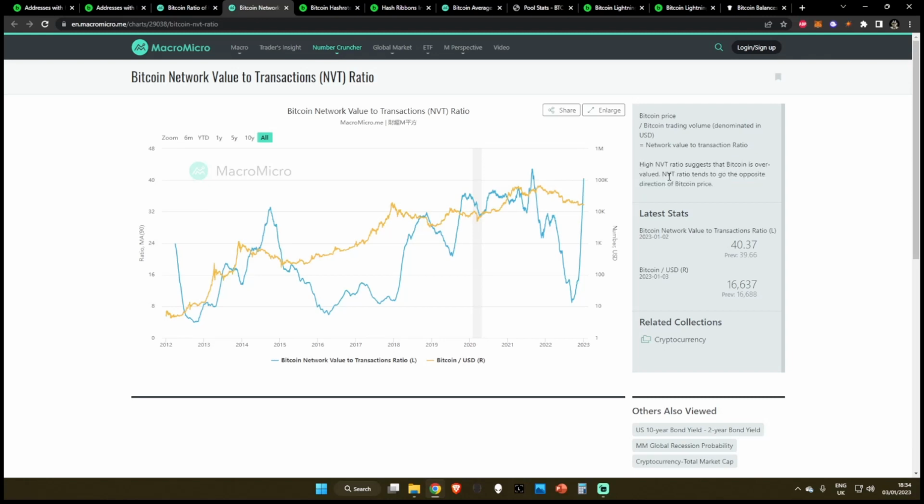And you can see previous times where the NVT ratio has moved to the upside. So it doesn't always call exact tops. This is more of a macro indicator to give you an idea that another capitulation is coming. So for example, over here, in 2014 price was at 373 and this ratio spiked and we continued to break down all the way down to about $200.